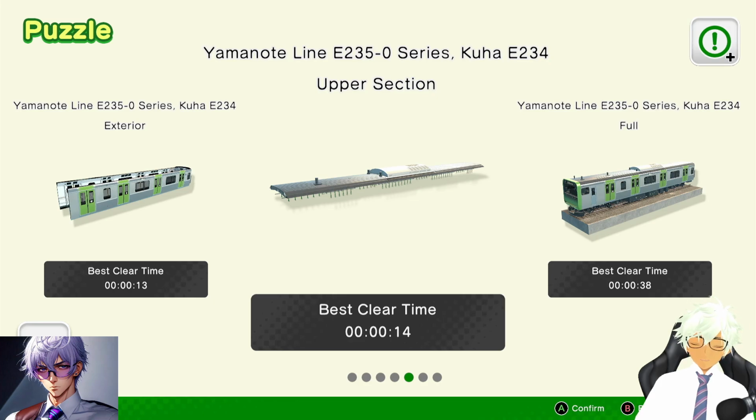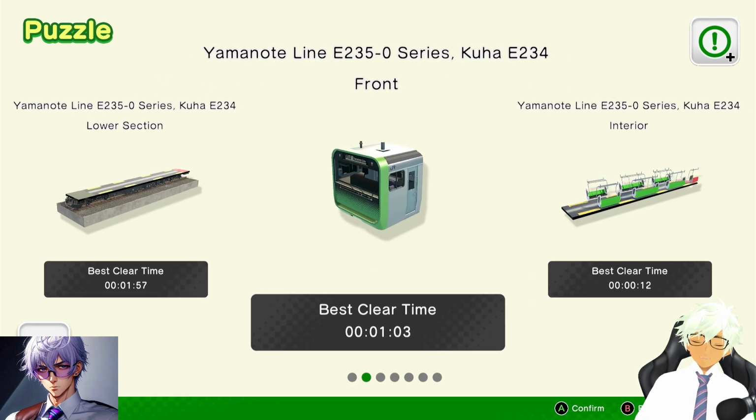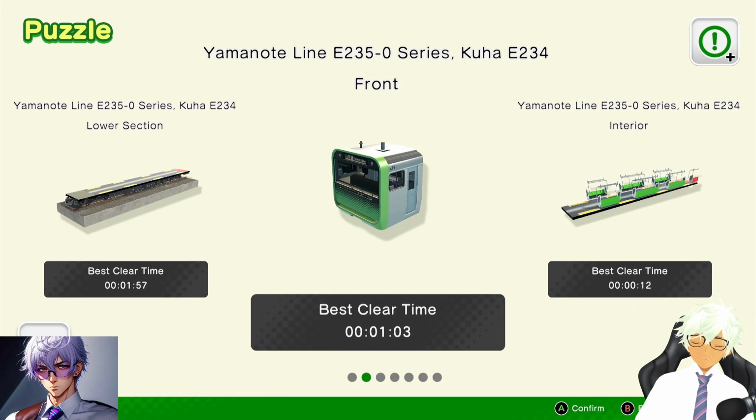But it's good to know the certain parts of the train. This one was really interesting. It was pretty easy. I was just trying to figure out that top part because I thought it was meant to be the platform where people stand to get on the train. I was like, what am I doing here? But for the most part, I should have seen it from the beginning. But yeah, here's the front.